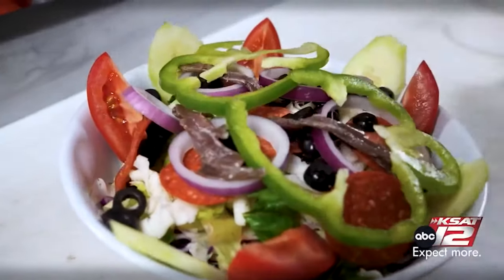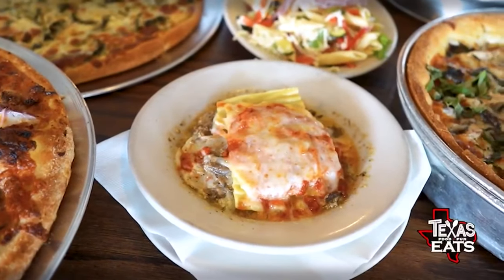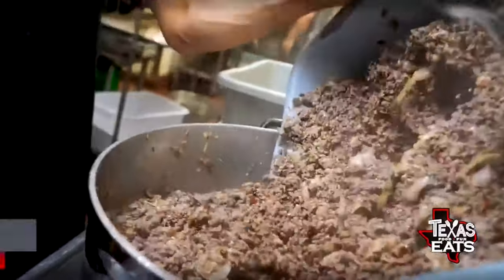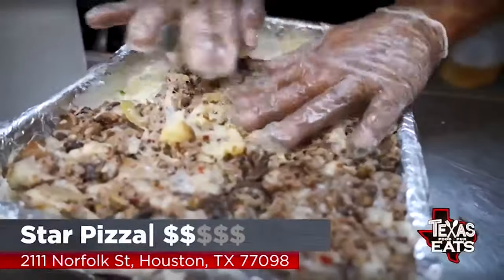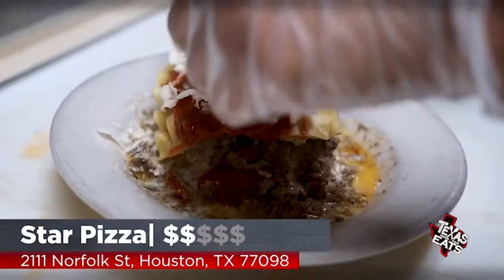Now, you also have salads made in-house, and then right here, you have a lasagna. I mean, yeah. This is a multiple-step process. It takes a couple days, right? It sure does. It's made from scratch, homemade, layered. We make our own sauce, special blend of spices and everything inside.